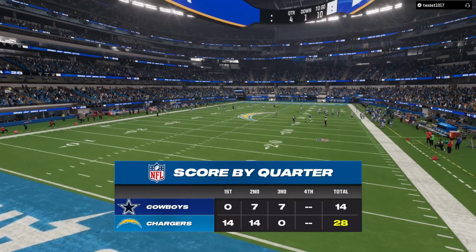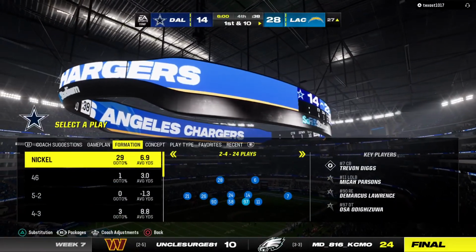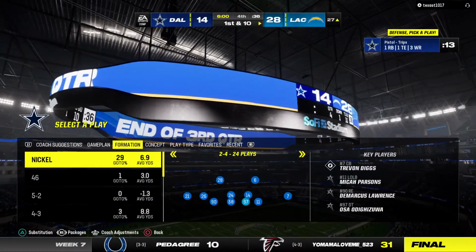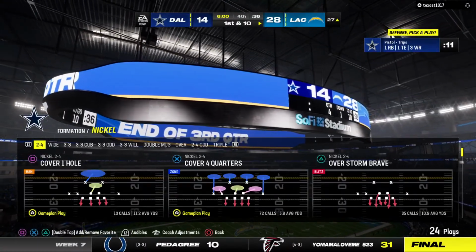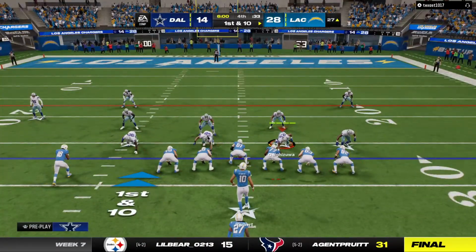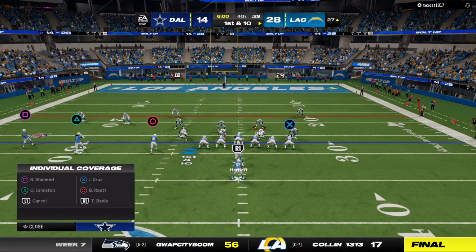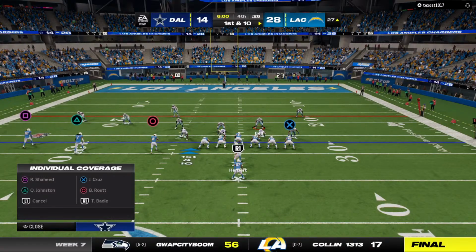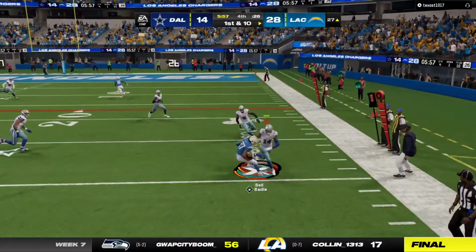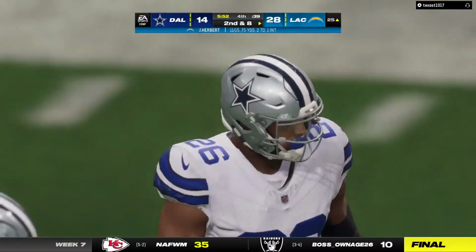Back now at SoFi Stadium in Inglewood. It's Charger football, and they've got the lead as we begin the 4th quarter. On 1st down, it's Herbert. He's going to leave this for his running back. It's complete. 2 yards on the pickup there.